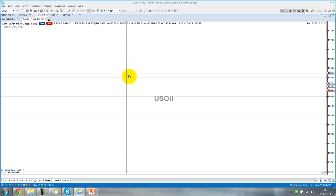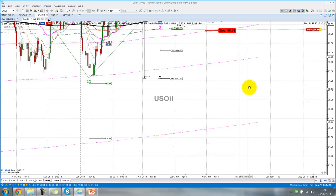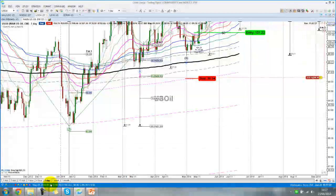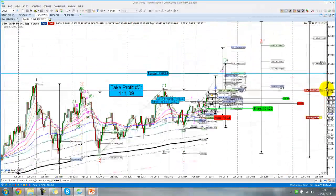Okay, now let's move to the US oil. Here we are with the US oil. Where are we in terms of the wave count? I'll have to go to a larger picture to be able to show it to you. And where do we stand right now?